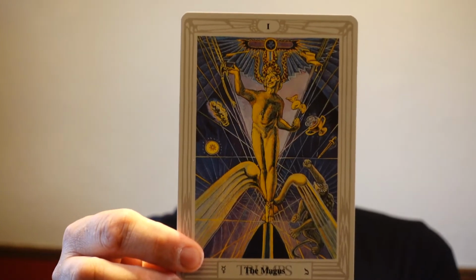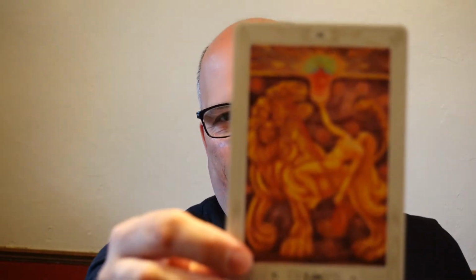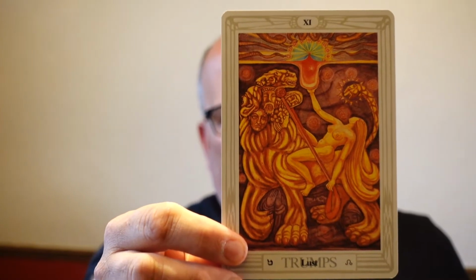Next, let's talk about the renaming of a couple of the cards. So the first card that he renamed was the Magician as the Magus, which granted is not a huge difference, but different is different. Eight he changed from Justice to Adjustment, but when you look at the card, you obviously see that these balance scales give a Justice feel. Strength was renamed as Lust, but the woman and the lion there gives you that strength idea. Also, the red coloring gives you the fire that it still represents.